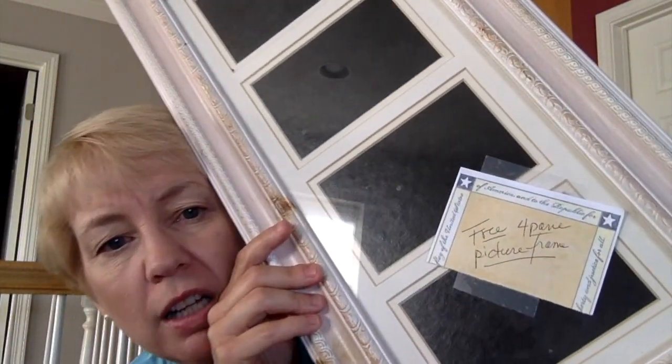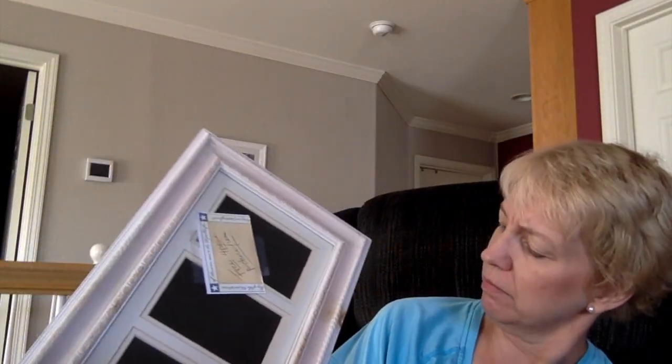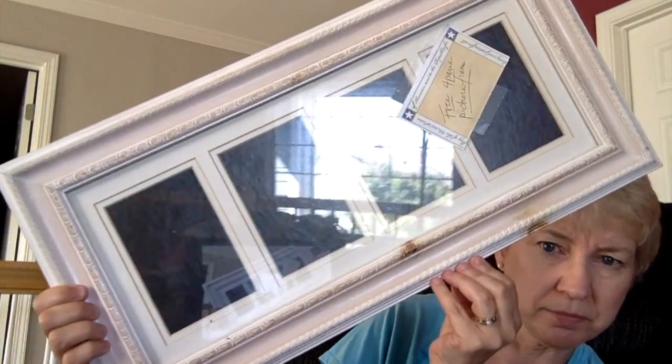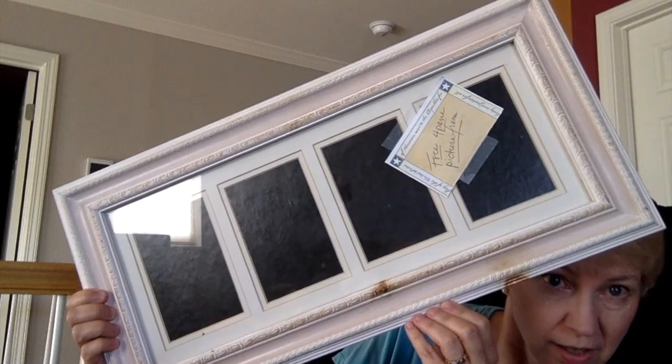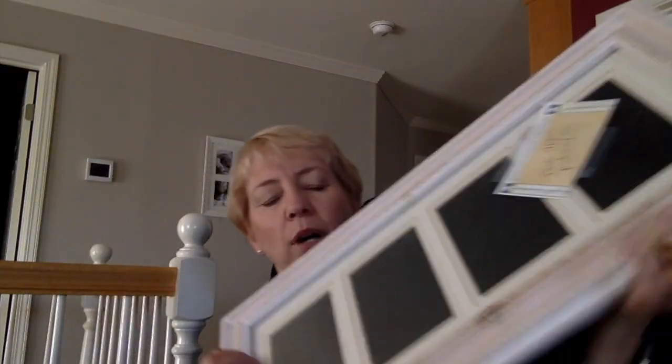And another thrift store find, which I'm sure I'm not alone, but this one said it was free, and while it will need to be painted, it was free because it had some burn marks on it. But I thought this was cute. I liked it. Nice size, just to put one long piece in it. So that was a great find.